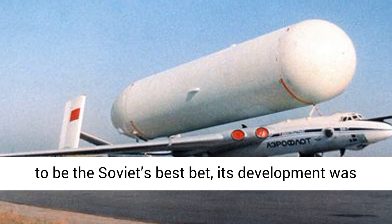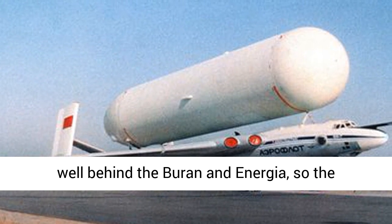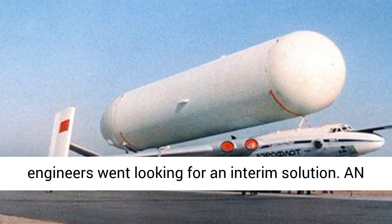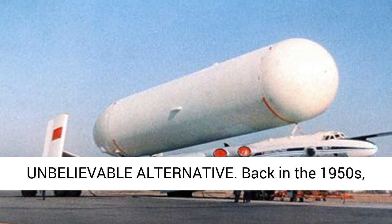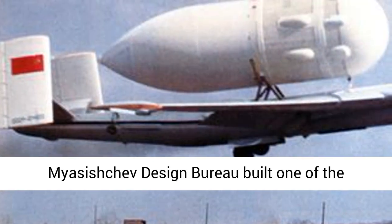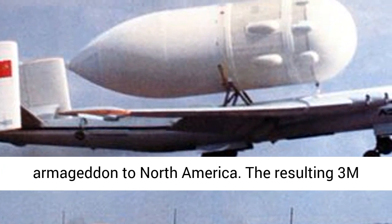While the Mriya appeared to be the Soviets' best bet, its development was well behind the Buran and Energia, so the engineers went looking for an interim solution. An unbelievable alternative. Back in the 1950s, Myasishchev Design Bureau built one of the earliest methods for the USSR to deliver nuclear Armageddon to North America.